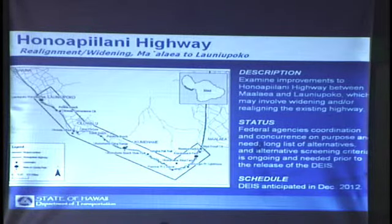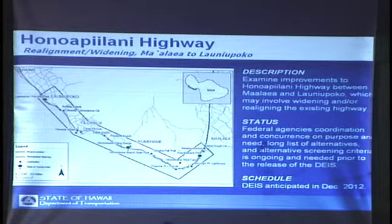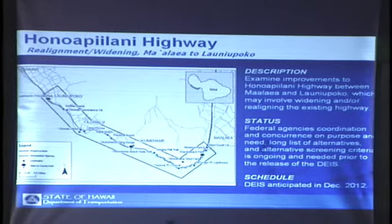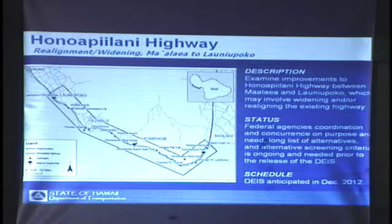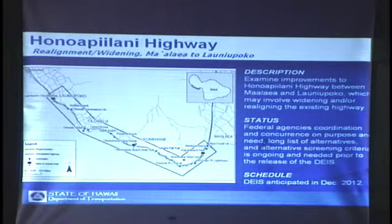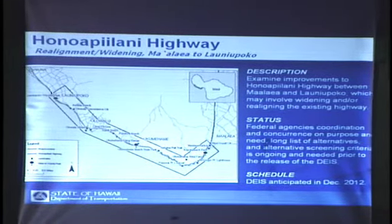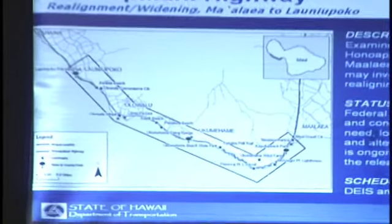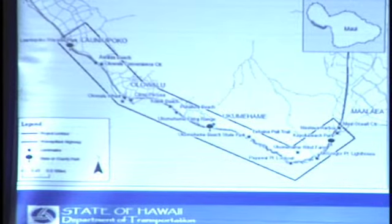And then, just to cover a very future planning project, everybody's been asking about the Honopilani Highway realignment or widening project between Ma'alaya and Laniopoko. I think in the previous year, you had a citizens advisory committee working on this project. If you can see the project limits, it's along the Pali, that section that needs to be widened or realigned. That's where we have a traffic bottleneck between Laniopoko and Ma'alaya.